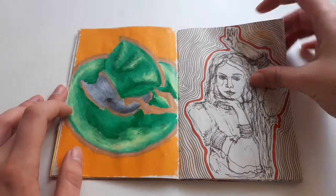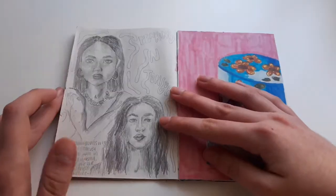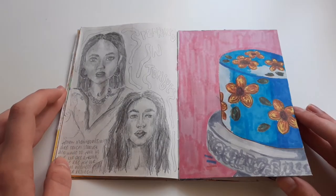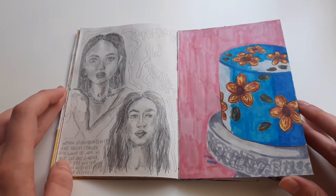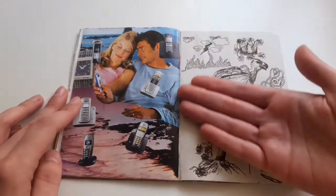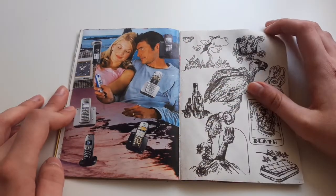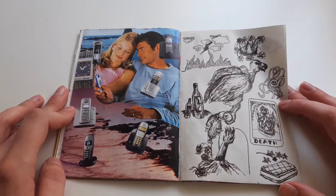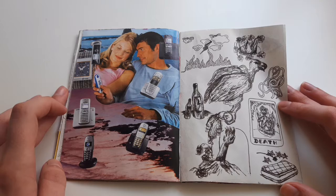After that, we have another blind drawing and some doodles. I don't really know if I have enough to say about the whole thing. So here we got another collage. I just started cutting up some magazines from the 2000s, and it was so much fun.